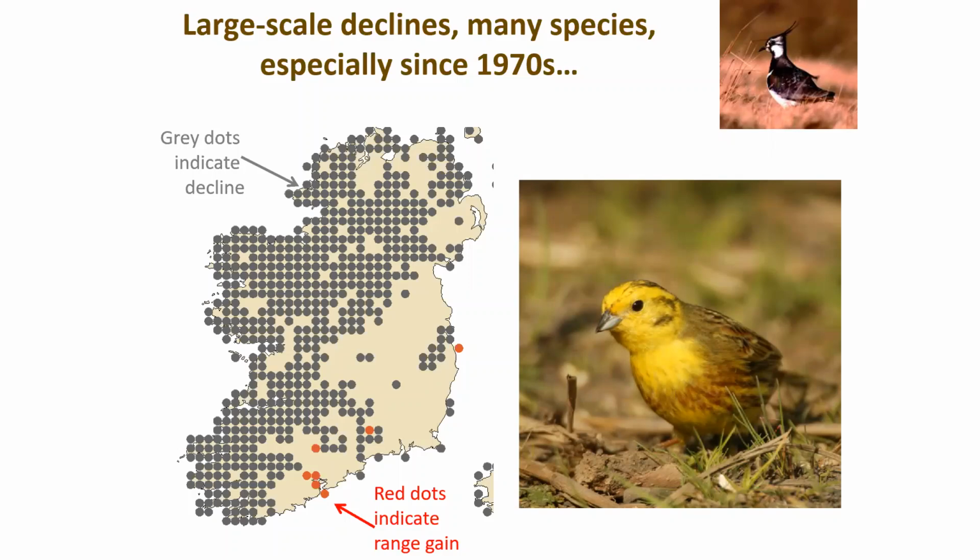So for example, with yellowhammer, it shows us that there has been a huge, large-scale decline. The grey dots you see here on the map indicate that the range has been lost there. In previous atlases, in the 1970s, there was yellowhammer in all of those grey dot areas. So they have been lost in all of these places. The ones without any dots stay the same, but red dots are where they weren't at the time, and range has been gained. So I've got five positive dots, but by and large, not a good story.